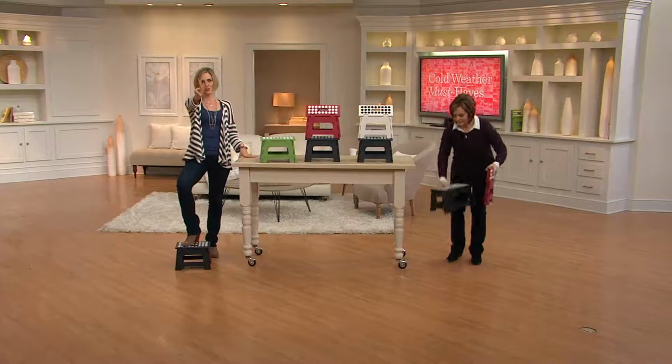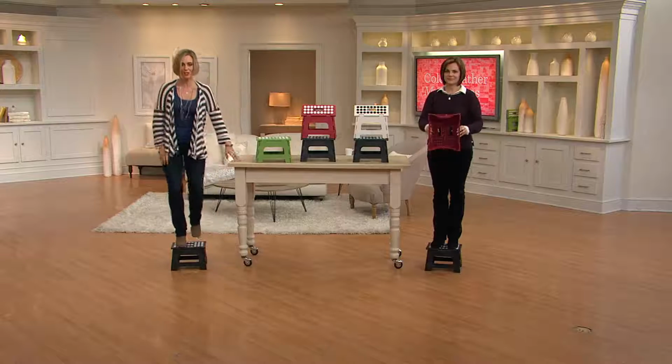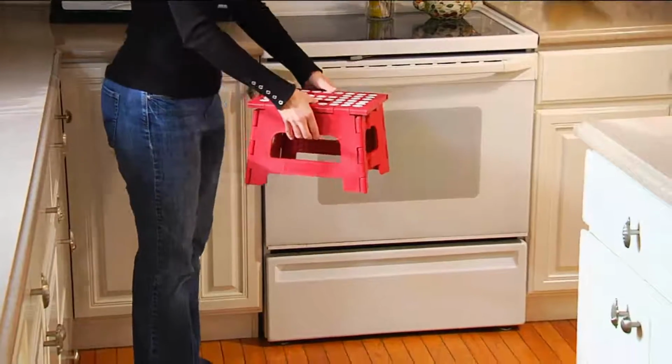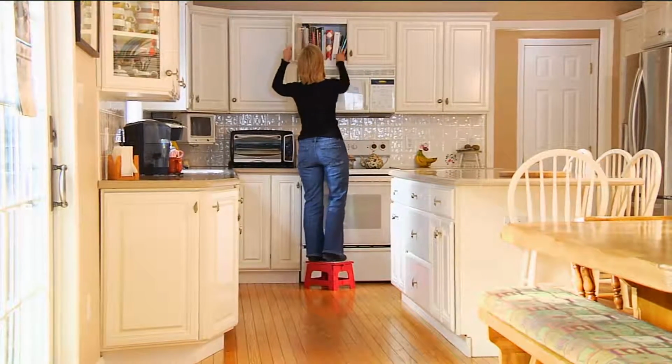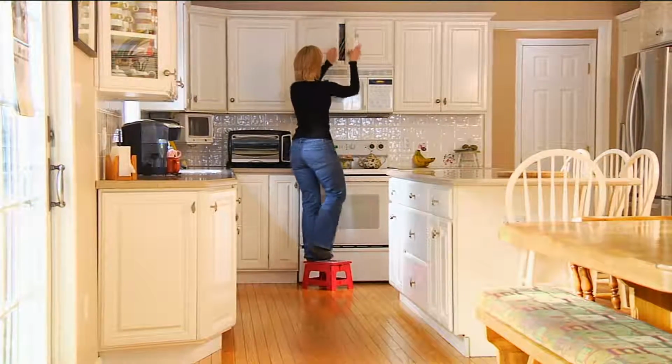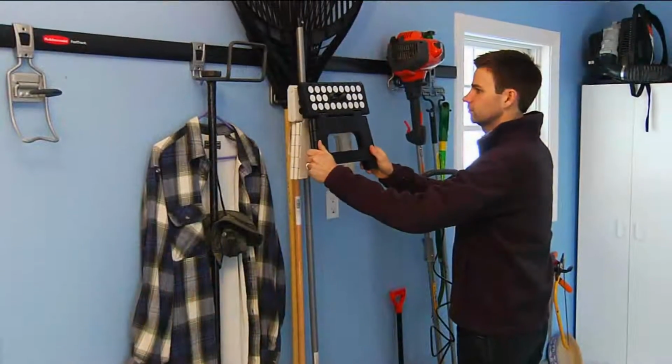$19.93, set of 2, not 1, 2 of them for $19.93. That's less than $10 each. 30-day money-back guarantee. A lot of people pick up more than 1. It's also customer top rated, so people who've gotten these home have absolutely raved about them. And it's something interesting, that you would think, oh, somebody goes online and writes a review about a step stool. But when you really like something, you want everybody to know.